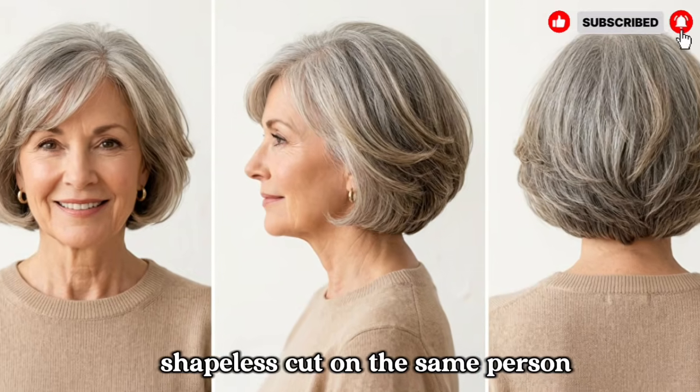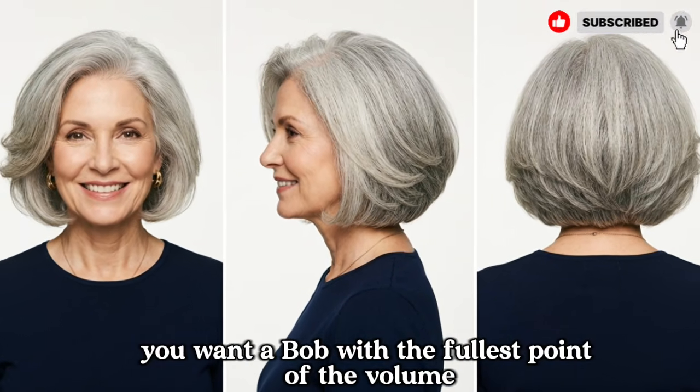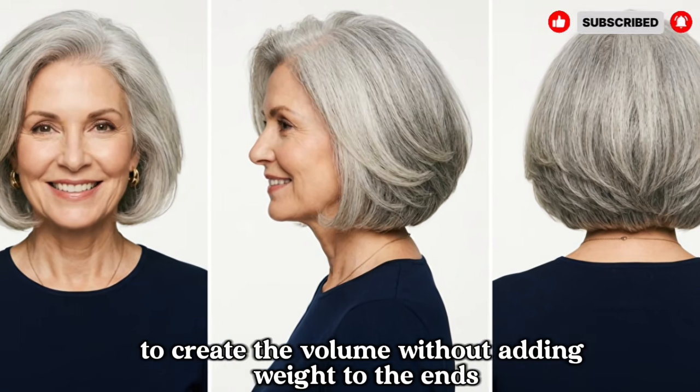How to ask for it: tell your stylist you want a bob with the fullest point of the volume sitting at your cheekbones. Ask for the shape to be rounded and full at the back rather than flat. Ask for light layers inside the bob to create the volume without adding weight to the ends.